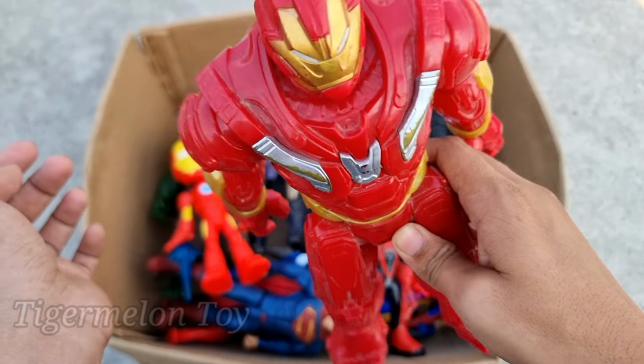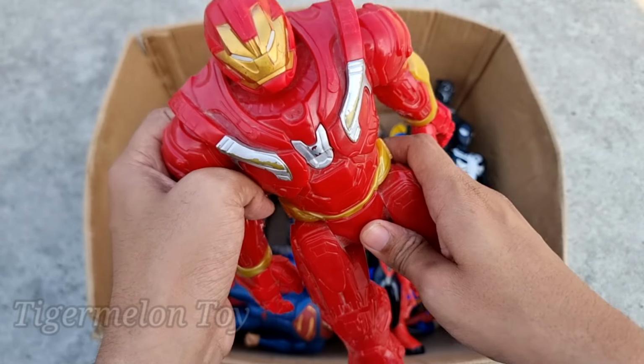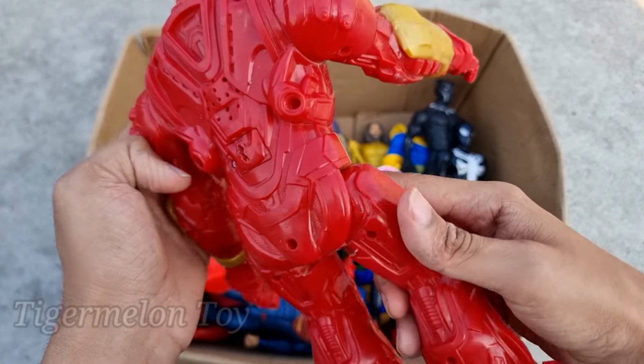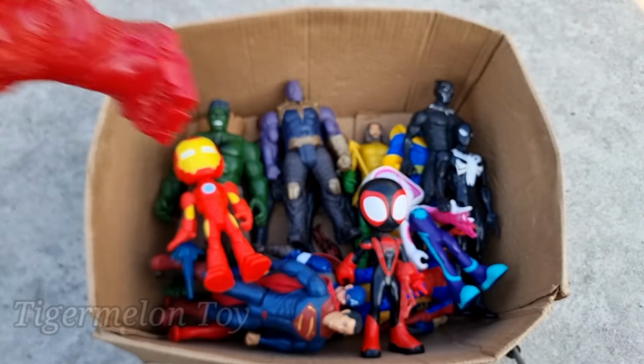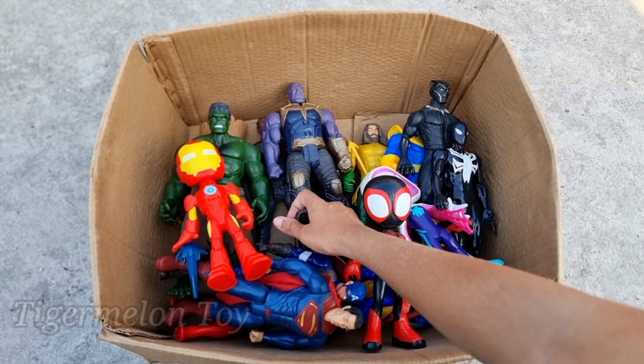Wow, guys, Hulkbuster is very strong, guys. Look at the golden red and color combination on his full of heavy metal suit, guys. This is a transformation of Iron Man. This is Iron Hero, Iron Hulkbuster. Wow, he's very cool. Now, who is this one, guys?